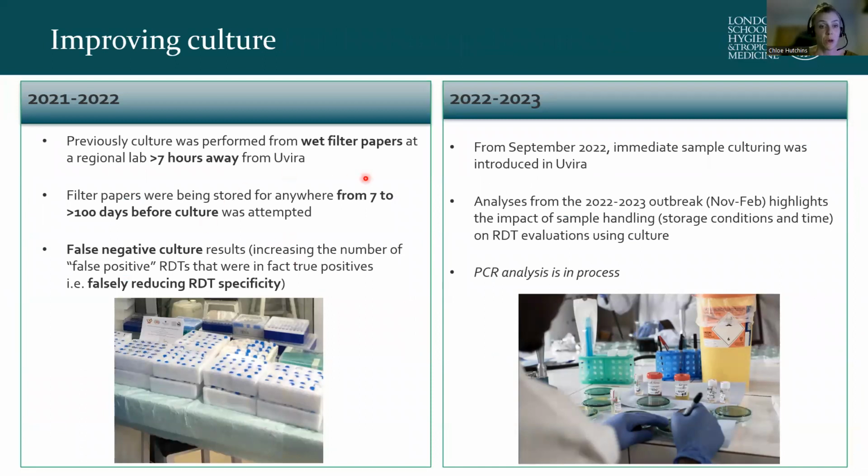So last year we were culturing from wet filter papers at a regional laboratory that was more than 7 hours away from our study setting. The filter papers were being stored anywhere from 7 days to beyond 100 days before culture was attempted. This is a recipe for false negative culture results. That is to say that whilst those samples are sat on the bench waiting to be analysed, the bacteria are becoming non-viable. And when you have this scenario, you're at risk of falsely reducing your RDT specificity because your gold standard of culture is not working so well.